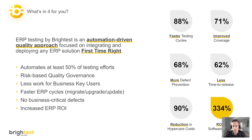Adding this framework to your existing ERP implementation methodology will not only increase the return on investment of a new ERP solution, but it also has the potential to drastically reduce your hypercare costs, by up to 90% in fact, as we avoid production blowouts and other potential business blocking issues, as we choose to aim for defect prevention rather than defect identification.